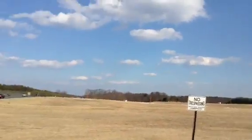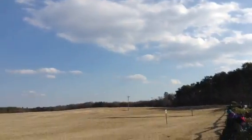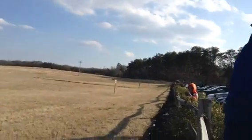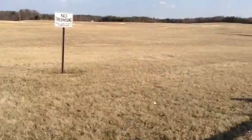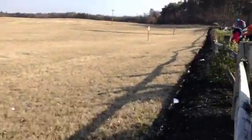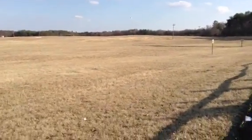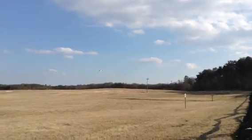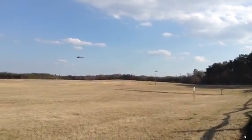Southwest. You can tell it's a Southwest. Obviously. On camera, if you don't zoom in, it just looks like a big blob of light, but as it gets closer you can tell it's an airplane.